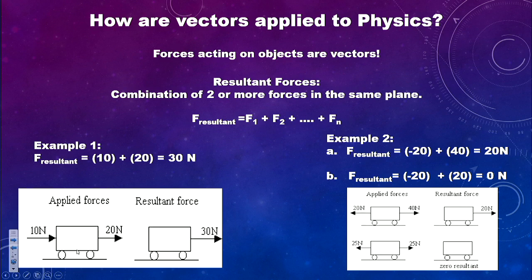So, for example 1, you have a cart, and you have something with an amount of 10 newtons pushing on it. You have another thing like a rope, for example, pulling on it with a force of 20 newtons. Both of those forces are going in the same direction, and they're both making this cart go, whether it's being pushed or pulled, with that same force, that same direction.